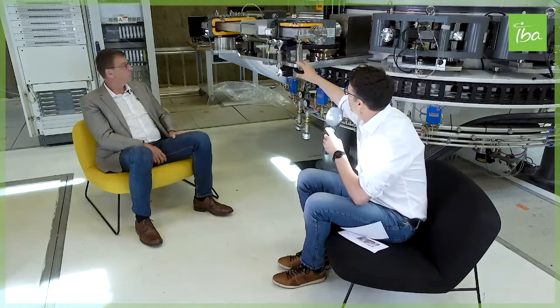Michel, I also see that this magnet here seems to be very different from a simple e-beam machine. Can you tell us a little bit about that? Yes, this was the idea from the beginning. When we started the development in the year 2000, we already saw on the previous Rhodotron that the limitation was really magnets one and two. So we designed this magnet, which is fully achromatic bending, to have more acceptance of the beam in the first two passes. So this machine can go up to 100 milliamps.